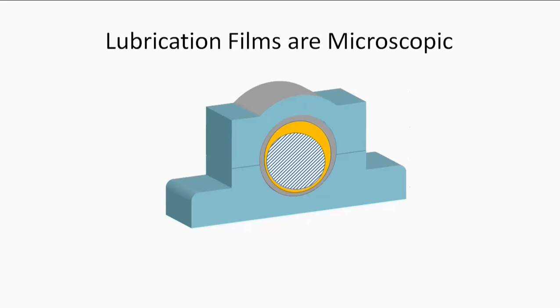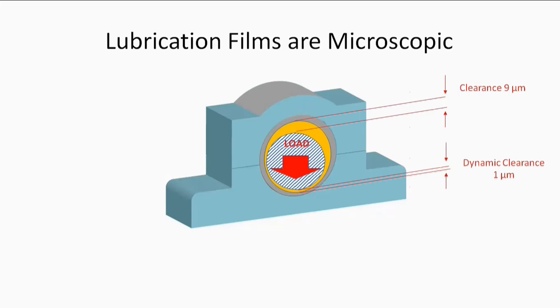Lubrication films are microscopic, and when we say microscopic, we mean, for example, this shaft: the clearance will be 9 micrometers, but the dynamic clearance, the film that is built when it's rotating and lubricated by oil, is only 1 micrometer.